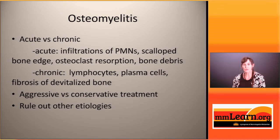Osteomyelitis can be acute or chronic. In the acute stage, it's usually a result of infiltration of the polymorphonucleocytes.